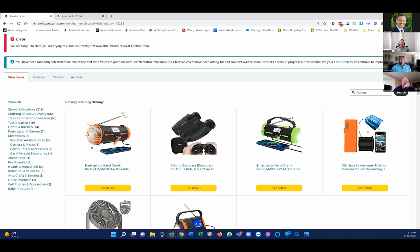So I guess this also explains why some people are disappointed with the Vine program, because they put in 30 and only 5 people did it or something. And it's because clearly it's a choice. It's not just automatically being sent out the way a lot of people believe.